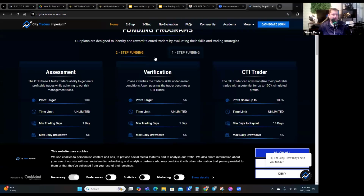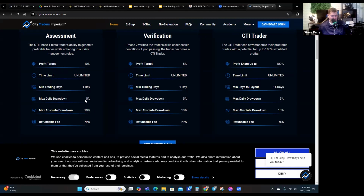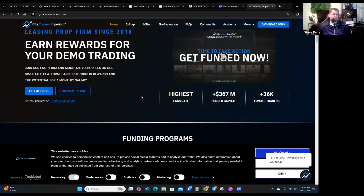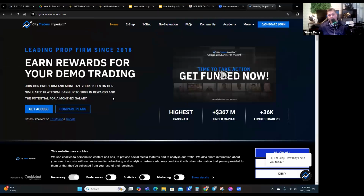It looks like they offer a two-step and a one-step challenge. Their one step is called the assessment phase. Their two step is called the verification phase. And it looks like funding is CTI Trader, so City Traders Imperium Trader. From just the general look, it looks pretty much standard. 10% drawdown, absolute. Oh, I love that. That's an absolute drawdown, that's cool. 5% daily. Awesome. Unlimited time. So from first glance, it looks like your standard challenge that I would sign up for. Like I said, I would want to look at some of their other rules.